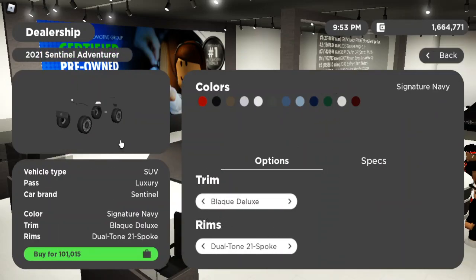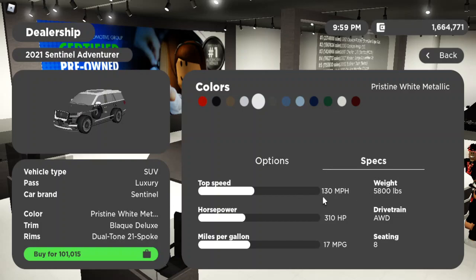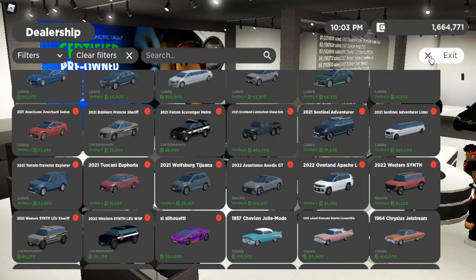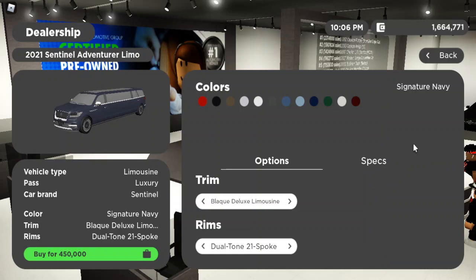You have the black deluxe, which I am absolutely in love with. If we put it in white, it'll actually look beautiful. But yeah, you have tops at 130 miles an hour, 310 horsepower, all-wheel drive, and seats 8. Overall, not that bad. But what's really exciting is the Lincoln Navigator Limo.